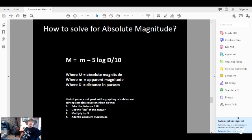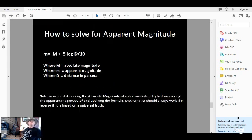Now, if you're not a math genius, if you operate like me and you have a cheap $10 calculator, the way I would attack this problem is I would take D divided by 10, get the log of that answer, multiply by a -5, and then add the apparent magnitude. Let's go ahead and do an example.